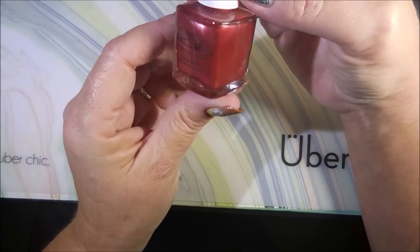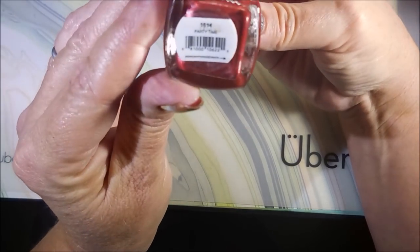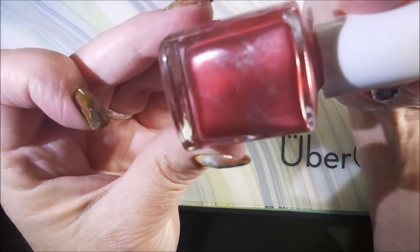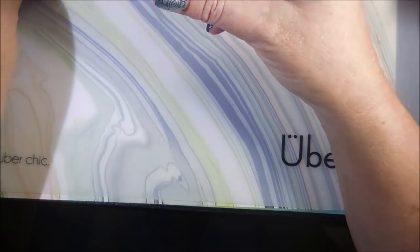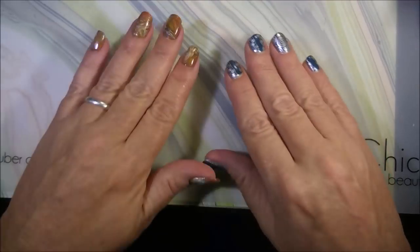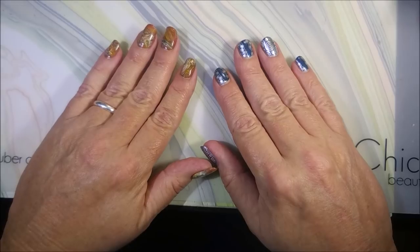And then she sent me this Pure Ice Limited Edition. And this one is called Party Time. Some serious veining going on in there. Gorgeous stuff. So, that is all my lovelies, all my new pretties, happies from Miss Shannon.